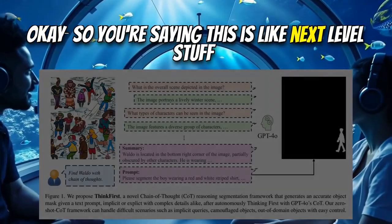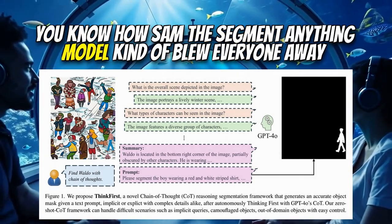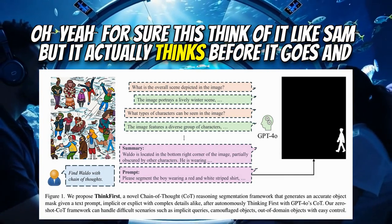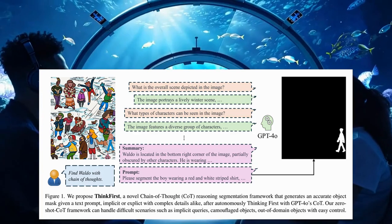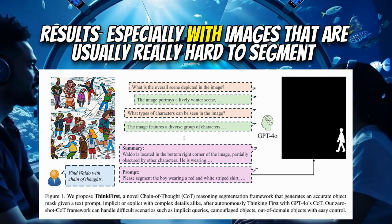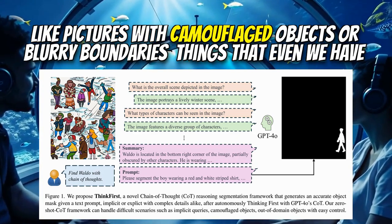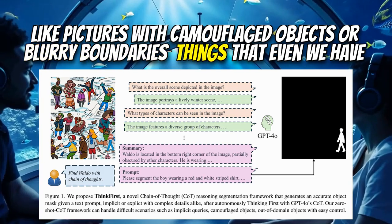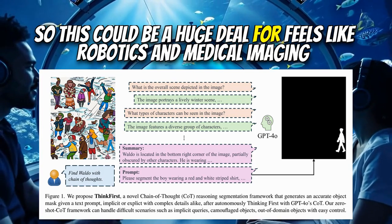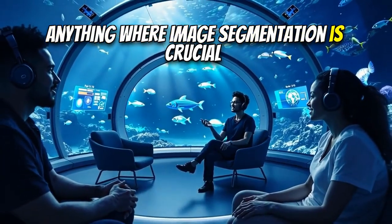Okay, so you're saying this is like next level stuff. Definitely next level. You know how Sam, the segment anything model, kind of blew everyone away? Oh, yeah. For sure. Think of it like Sam, but it actually thinks before it goes and segments the image. Whoa, okay, so why should our listeners care about this? Because it's getting crazy good results, especially with images that are usually really hard to segment, like pictures with camouflaged objects or blurry boundaries, things that even we have trouble seeing. So this could be a huge deal for fields like robotics and medical imaging, anything where image segmentation is crucial.